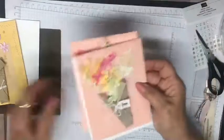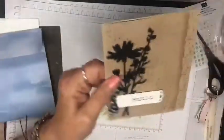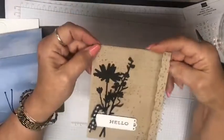So two pinks, a yellow, and here's one that is using black. So you've got like a silhouette look on Crumb Cake.